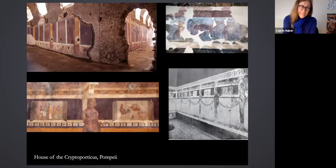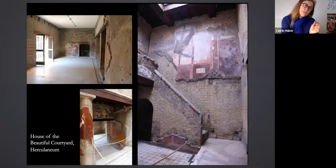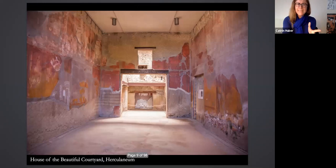I wanted to show you quickly the houses we worked with. This is the Casa del Criptoportico in Pompeii, second style Roman wall painting, which deals very differently with perspective in different rooms. I will talk about this more later on. And then also in Herculaneum, the House of the Beautiful Courtyard, a late third and early fourth style decorated house in parts, which also works really beautifully with the volumes of space and temperature of color. I won't show you the installations yet. I will show them while we are going through the exhibition.